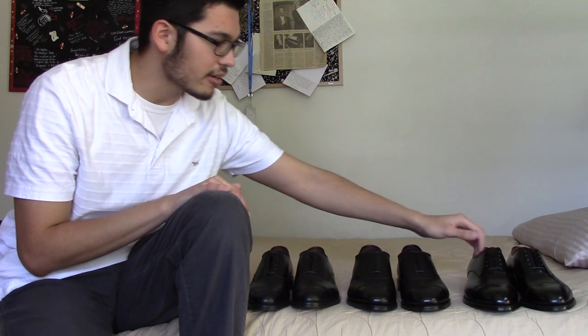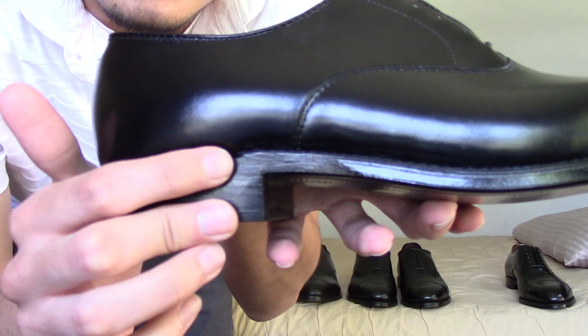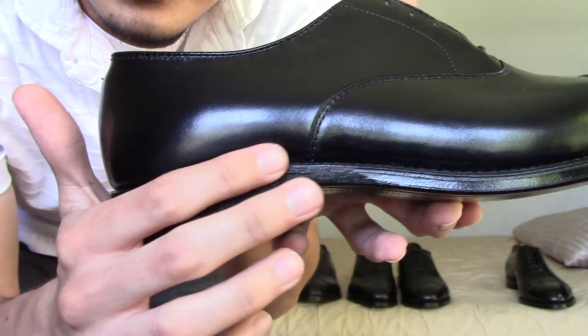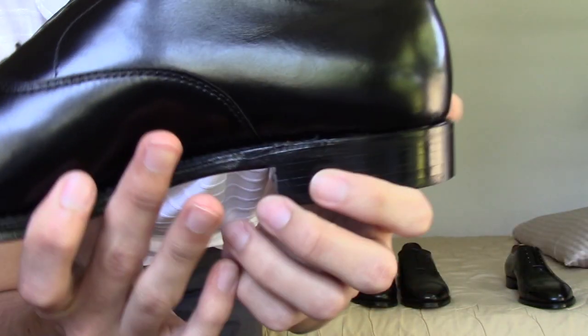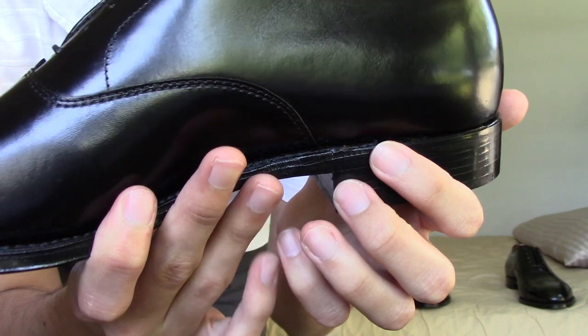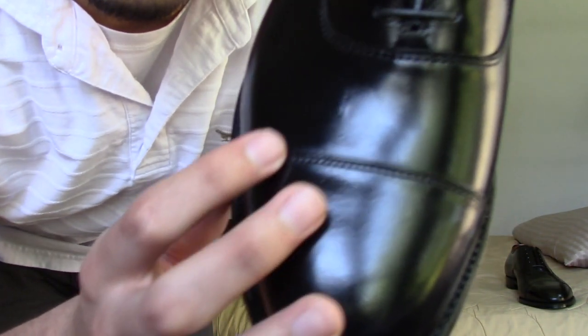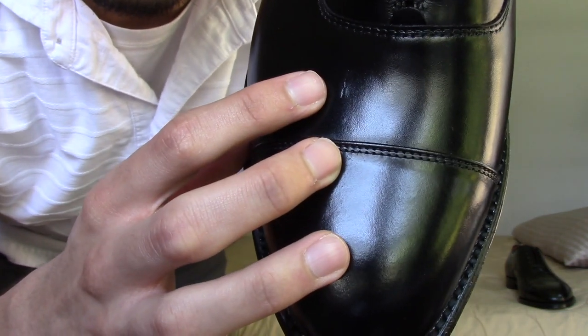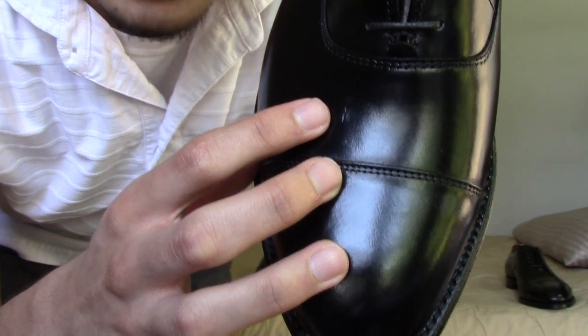Now, as for these Aldens, they do tend to have a higher standard of quality control, and that's probably reflected in their price. However, this pair of Aldens that I got is not perfect either. Now, if I come up and show you closely, right here, you can see that this welt and the heel portion right here is not 100% lined up, whereas here on the other side, you can see it is more properly lined up. Then to top it off, right here on the vamp, right where my finger's pointing, you can see that little crack in the calfskin. Some people would be mad about those quality things.